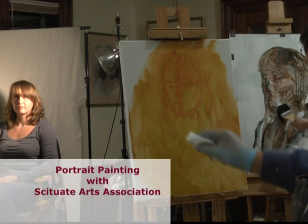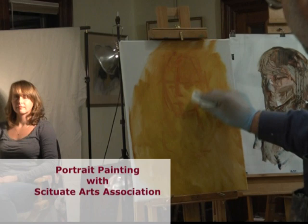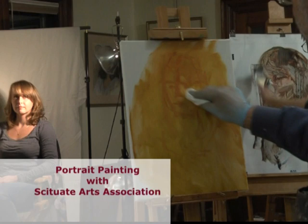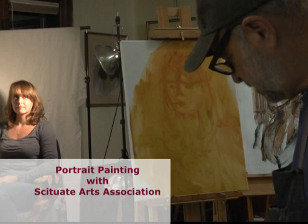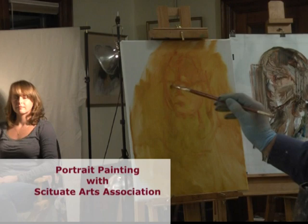Okay, so we can actually wipe a little of this out, and we can start seeing even the first bit of the shape coming through here. And then maybe what I'll do is bring in my darks, which is a red, alizarin. I even actually use a little purple. I'm a purple fan. We'll do in the shades.